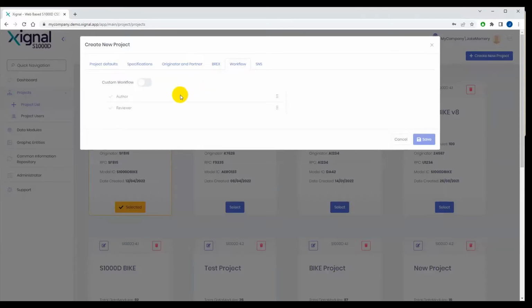So by default we have a two-step review process, a two-step workflow process. The author authors the module, and then once they send it for review, it goes to a reviewer role. They either approve or reject the data module. Okay, but what we want to do, as we've discussed, is allow our customer to be the third step in that review process.